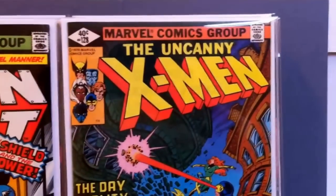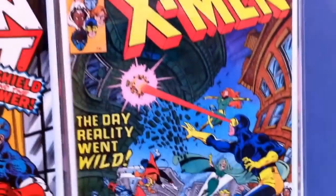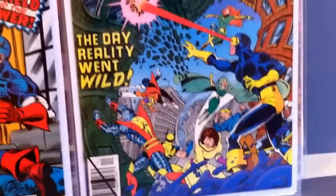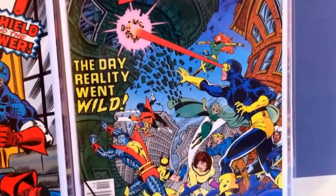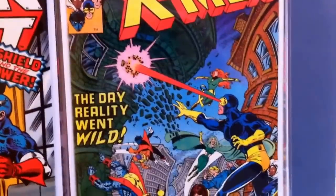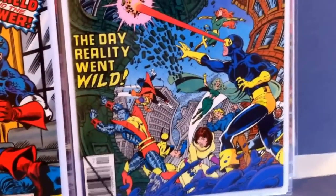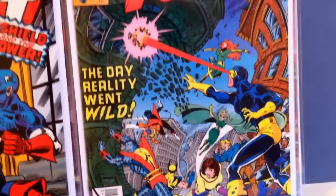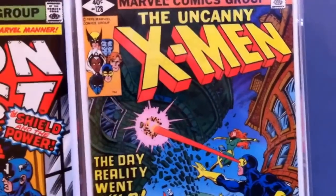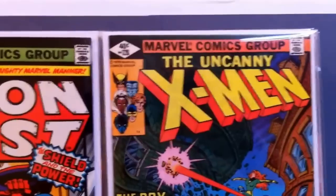X-Men 128. I had this in my original collection, so this is like a recollect. Great Perez. The day reality went wild. I love the distorted reality background, as if a dude shooting laser beams out of his eyes wasn't distorted reality enough. But a good pickup for the price I got it at least.